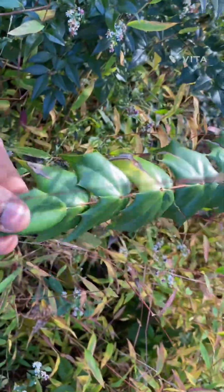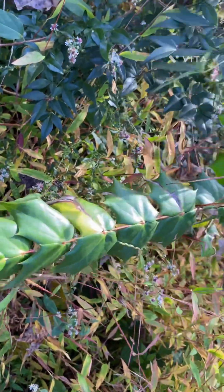This one, this is leather skin. This is one that grows some berries, all right? Okay, so we're gonna move on and we're gonna continue searching for herbs, all right?